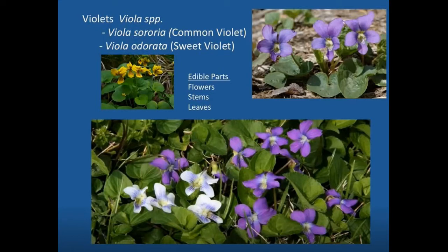There's the Viola odorata, which is the sweet violet, and the Viola sororia, which is the common violet, and they both are edible. All wild violets are edible. Again, the roots are not, but the petals, the stems, and the leaves are. And the roots aren't of any sizable nature to speak of anyway.